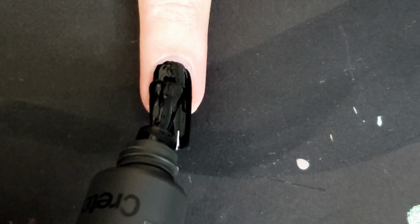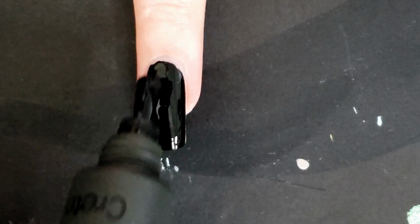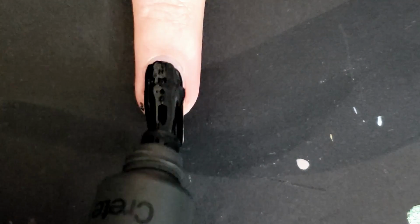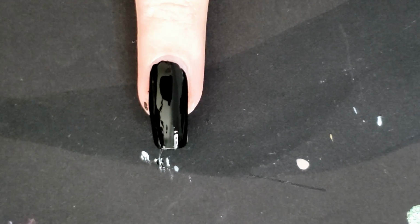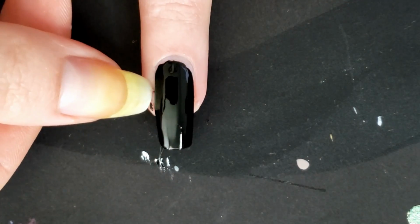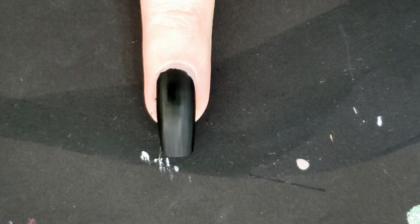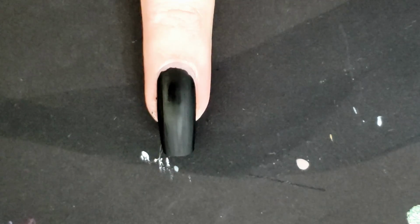It was only the white that seems to be the outlier. And this one is so glossy when it goes on. Look at how shiny that is. But when it dries down, it is super matte. And yep, I got it on my finger again, but you can see I'm getting better over time. But look at how matte that dries down compared to how glossy it was.